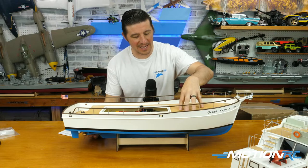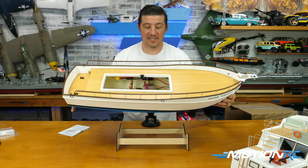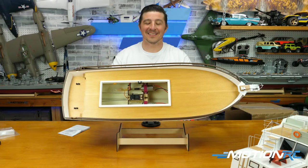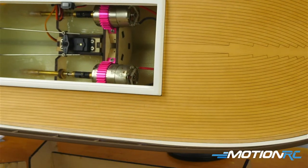Oh, look at the beauty. So that's really nice. I'm going to show it from this angle, because look at all the extra deck that's hidden by the top of the boat. That's all there. Easy access to the inside.